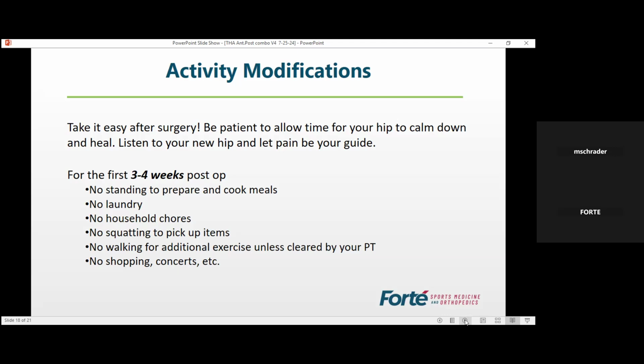But we basically don't want you doing household chores, laundry, standing to prepare and cook meals, or doing any additional walking outside of what you have to do to get around the home or down the driveway and back. Please don't plan to go on shopping trips or concerts or fly within that first month of surgery. Any air travel needs to be cleared by your physician.